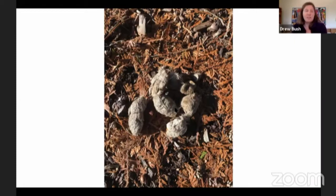So not only are they getting sugar from the sap, but they're also going to dung and finding minerals. It doesn't have to be wild animal dung either. Your very own dog or cat, when it leaves its feces around, may attract these butterflies and other insects, just to note. So what I want to do now is stop sharing my screen and come back and take a look at some of the plants.